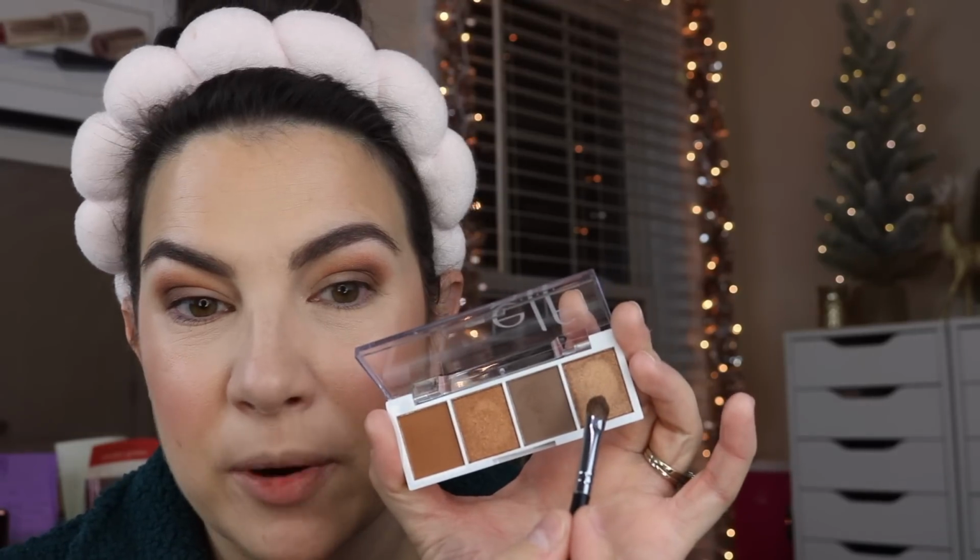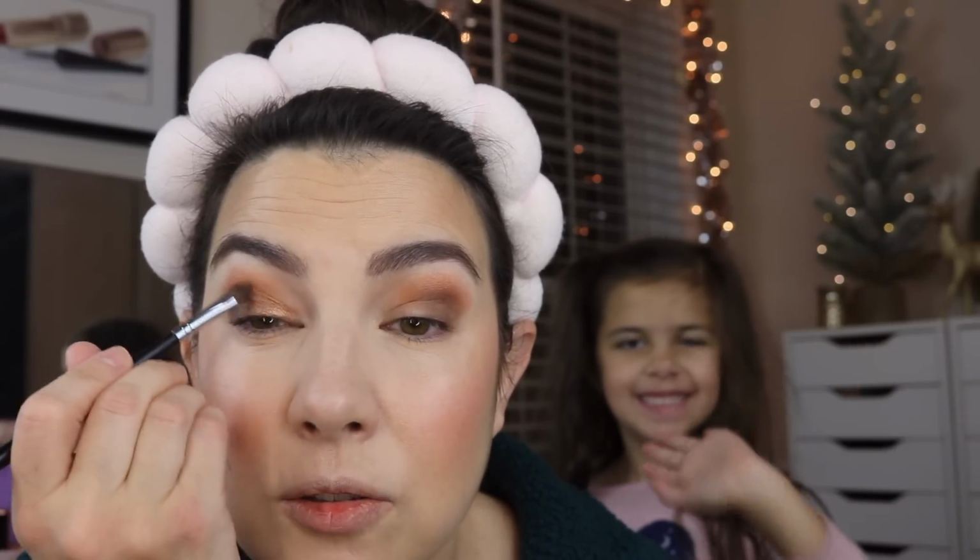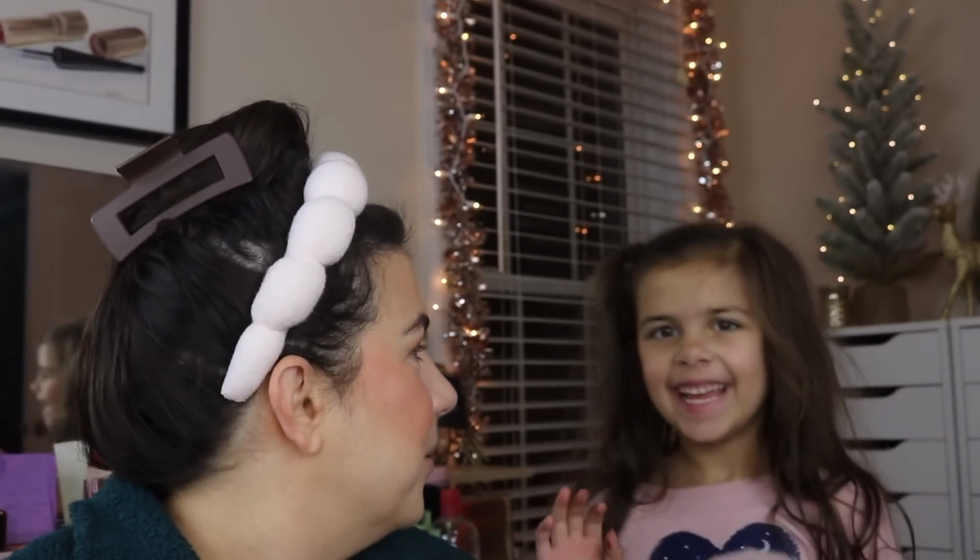I guess we'll go to the shimmer we haven't used yet. What's even the difference between these two? The difference is pretty darn slight for a 4-pan palette, okay? I'm gonna take a little of that. I do like the texture of the shimmers. I was surprised to see the matte not go as hard because they usually do in the e.l.f. palettes.